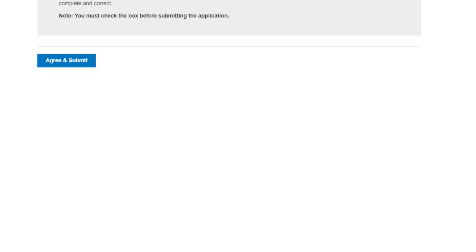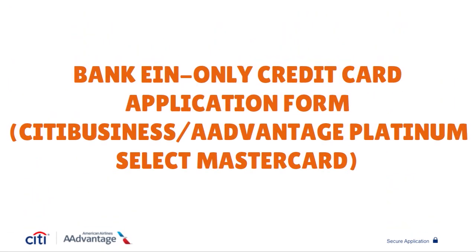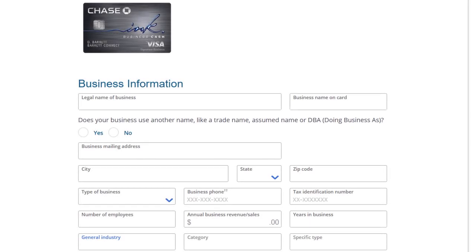Now let's talk about a bank EIN only credit card application form, and this is from Chase. So the other one was from Citibank. Now let's talk about the one from Chase. Okay, for Chase you can see the process is identical. So snapshot number one was showing you, they're just asking about some basic information about the business.